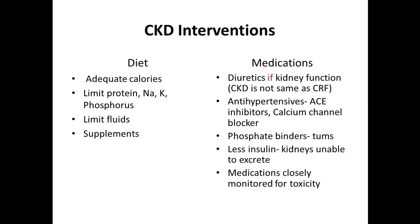So our interventions. I apologize because my slides are different.